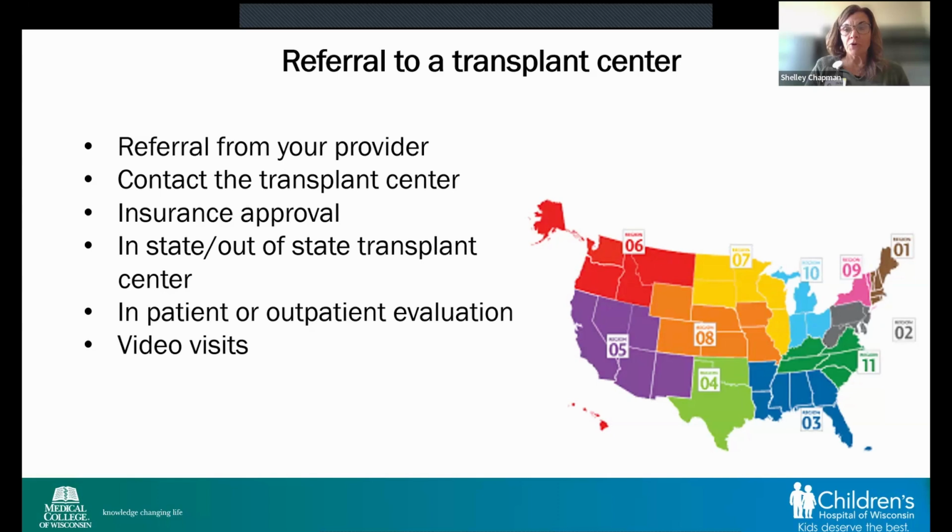I put a map up for you on the screen to show you the 11 regions that our country is divided up into by the OPTN, which works through UNOS, to show you where all of the transplant centers in the country are affiliated. Each transplant center belongs to one region throughout the country. With UNOS, the United Network for Organ Sharing, which oversees all of the wait list throughout the country.